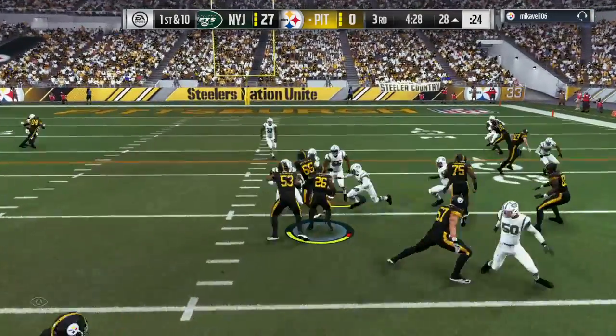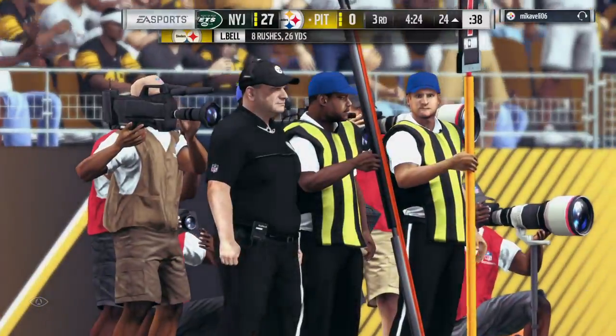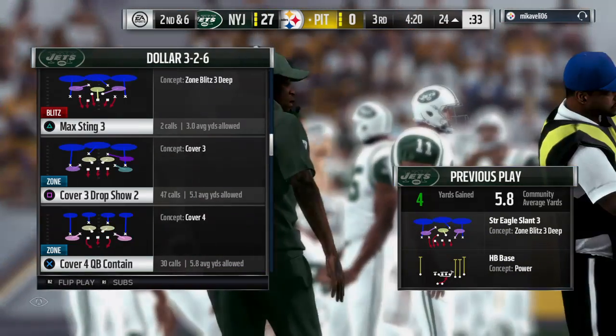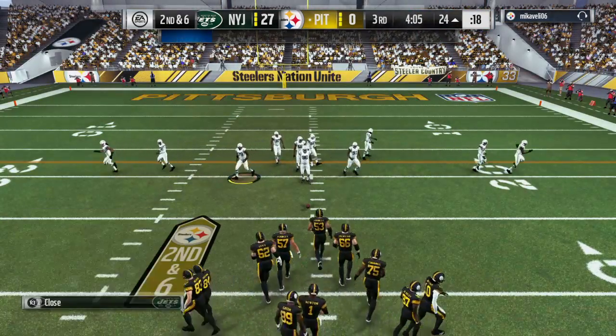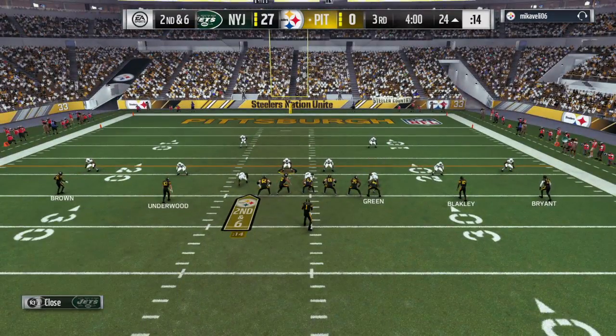They'll try and get the running game going with Bell. And not much of a hole there as he gets it down to about the 24-yard line. Yeah, give him 4 yards there. It'll be 2nd and 6. Not a run that you're going to write home about, but still a good first down run. That's what an offense calls staying on schedule. 3 to 4 yards on first down, you're set up very well for the rest of the drive.